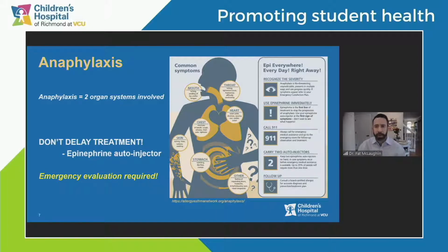So even if you get a parent who says, well, thanks, I appreciate you helping my kid, but we're just going to go home, implore them that they should come get a medical evaluation. I don't think you'll run into any issues, but just in case you do. Questions about anaphylaxis and giving epinephrine. While we're getting those, any auto-injector is fine. It's all the same dose.